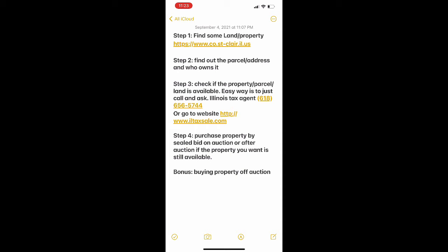I'm gonna go ahead and skip to the bonus step, buying property off the auction, because number four and that last part of number three, or go to the website, is all gonna fall into place. So what we are going to do now is, if you want to buy property off the auction right now because of COVID, what they are doing is sealed bids.